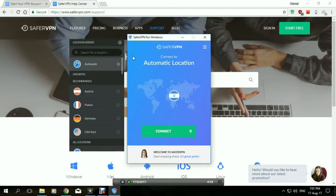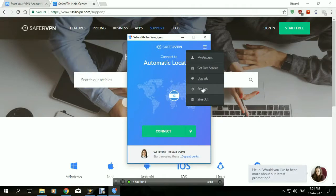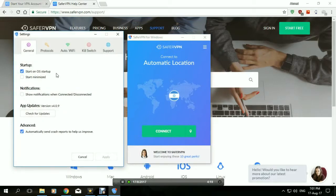Okay. Before we connect, let's take a look at the settings. General: if you want it to start up when your operating system starts up, and whether it starts as an open application or minimized, you can set that here. Notifications: whether or not you get notifications. I'm going to have it on, yes, I want to receive notifications. Check for updates: you can see if your application is the updated version or not. And automatically send crash reports to help us improve. If, for example, any issue takes place in the application while using it, it automatically sends a report back to the technical team at Safer.